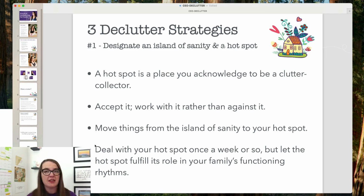And your strategy is that you will not make the goal of never having clutter there. Your hotspot is not your island of sanity. Your hotspot is the designated hotspot. It's where things go. It's part of the plan. It's part of the strategy that stuff is collecting there. And once, twice, 3 times a week, whatever, you'll take care of stuff that has collected there. And if you aren't sure where the mail is, it's probably at the hotspot. It's just a part of the plan. You can work with that instead of fighting it.